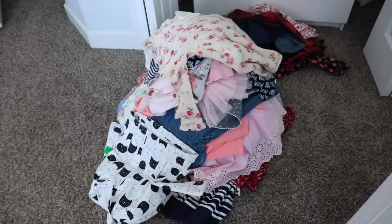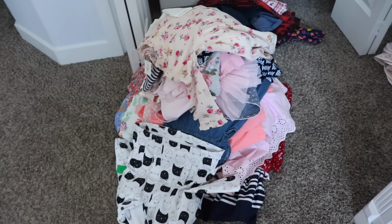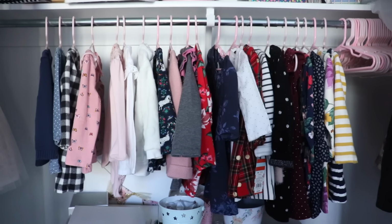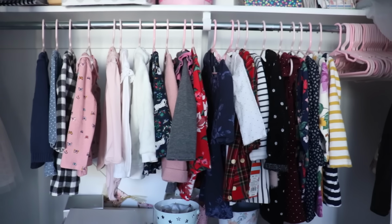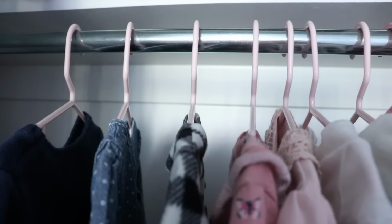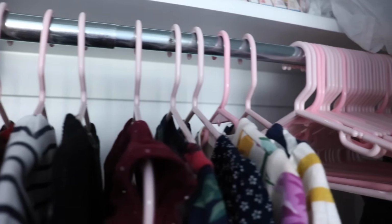Lila's clothes have been tough, I am not going to lie. I have absolutely adored shopping for her. I have loved dressing a little girl. It's been a dream of mine, but I knew that I had to do this. This was actually causing me some stress, just looking in her closet with so many options. Although I do love her clothes, I just knew I had to do something. So I did pull out about half of her stuff, at least to pack away for now.